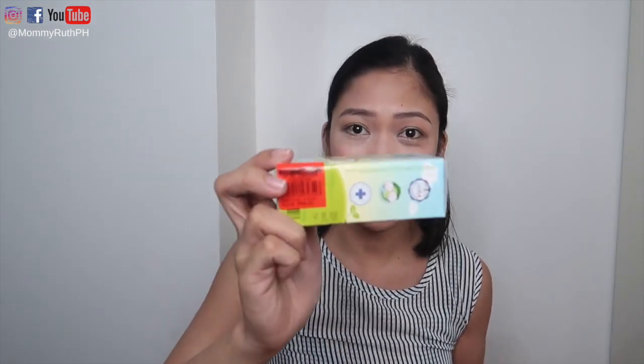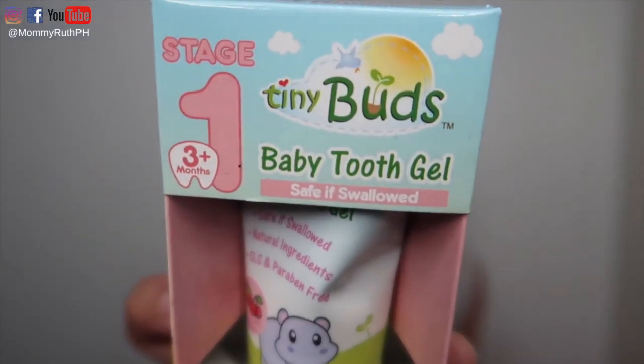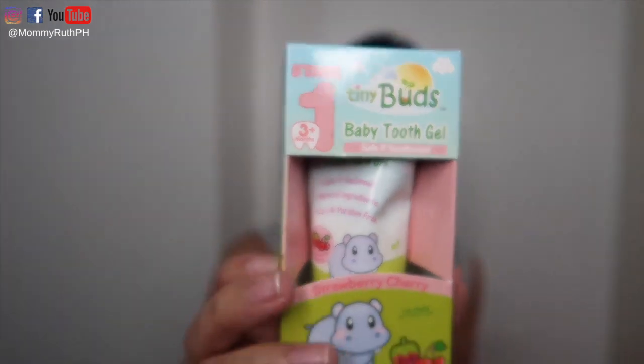Ito talagang hinanap ko siya kasi hindi ko siya basta-basta nahanap like sa regular drugstore or something. This is Baby's First Tooth Gel. This is by cottonbuds. This is only for 85 pesos. Ang regular price niya is 109 pesos. So, baby safe ito if maswallow niya man to or whatsoever. Yan nakalagay dyan. Na it's safe to swallow, 3 months plus, stage 1.